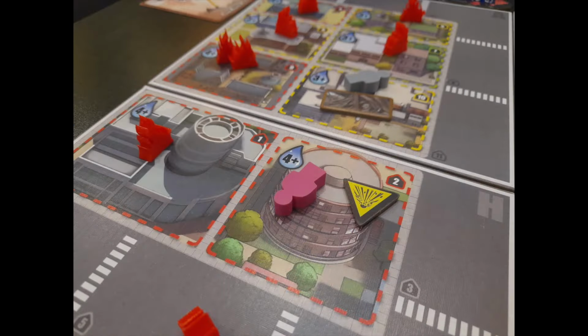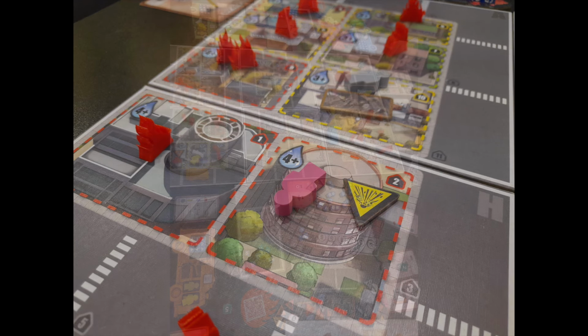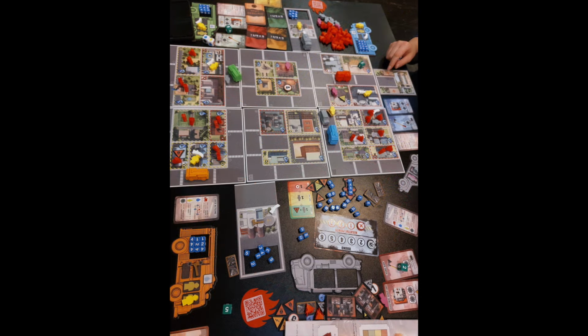safeguarding properties. Now, every round, you're going to be rolling your action dice as quickly as you can and performing actions based on the symbols that you roll. Now, every choice carries weight as the clock's always ticking, and you're going to need to work together and make decisions under pressure and risk it all to keep the city safe.